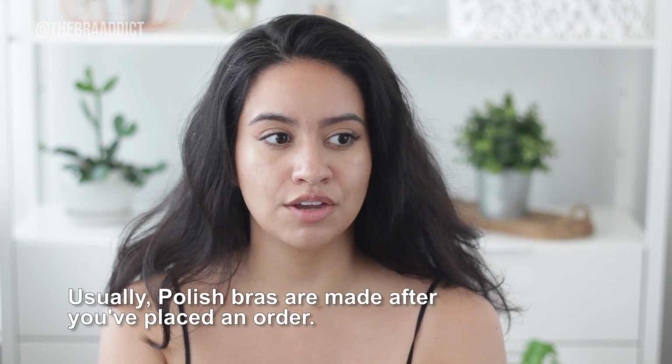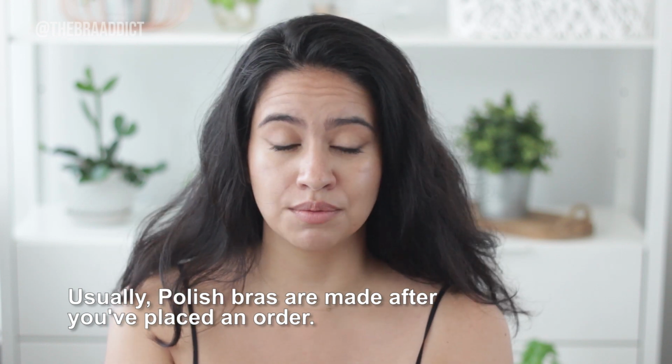So for instance, if I order from Comexim, they're going to submit that order to their seamstresses and their seamstresses are going to sew up the bras before it gets shipped out to me, whereas other companies have a load of stock available in a warehouse. This production model offers up so many possibilities for alterations.